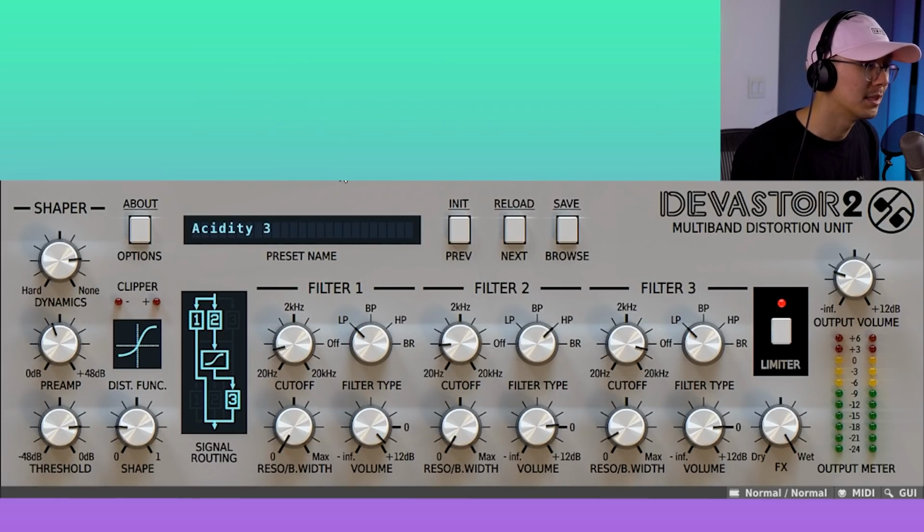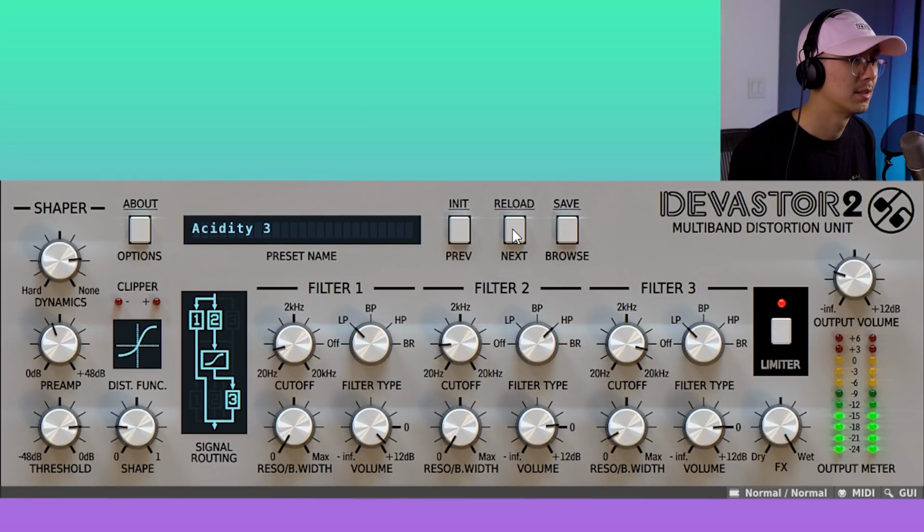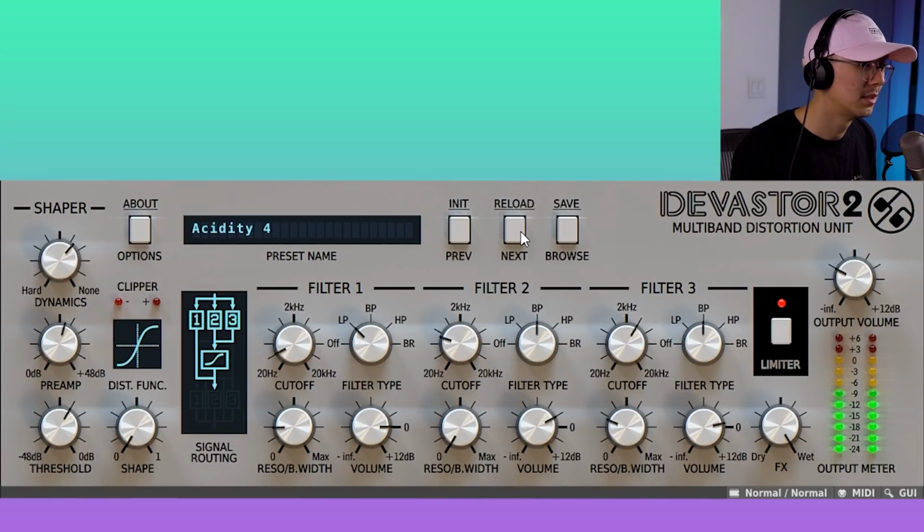So here's an Amen loop dry. And then here it is with the Devastor. Now you can cycle through the different presets to find one that works best for you.